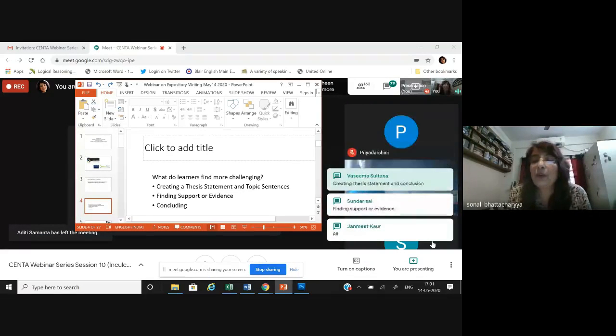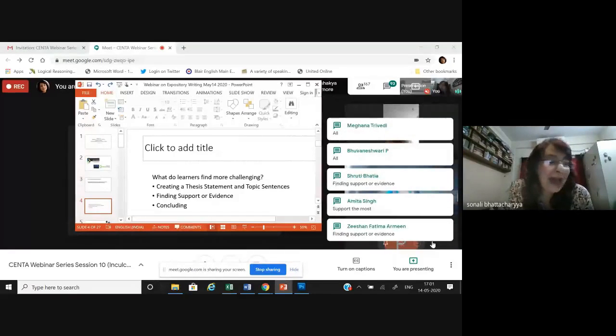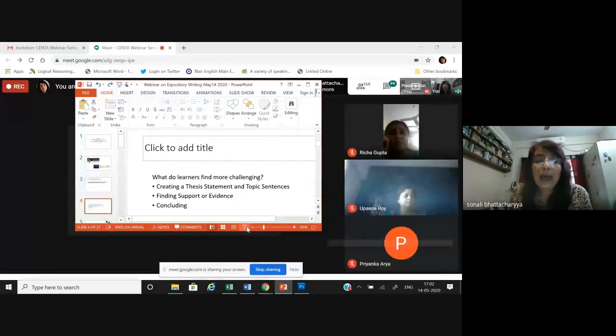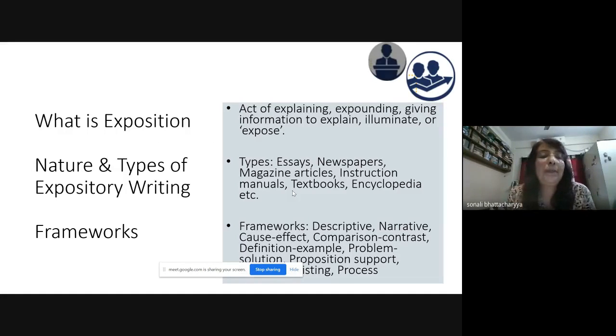Finding support and evidence, all three. Okay, creating a thesis statement, all. Finding support. Okay, so it looks like we need to give our learners support in all three. All of you seem to be in unison in your voices. So what we are looking at now is that our learners need support with all three areas. And these three are the critical areas of an expository piece of text. So let's first look at what exposition is.